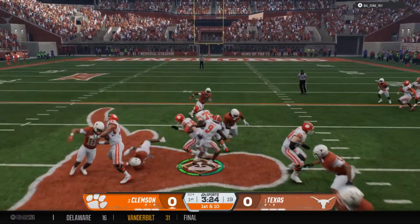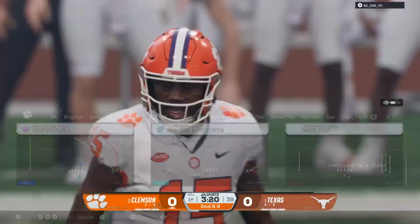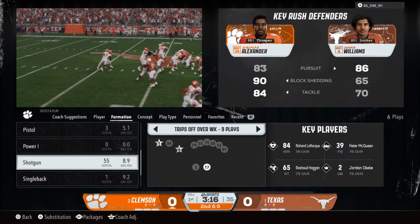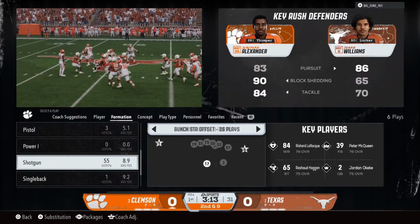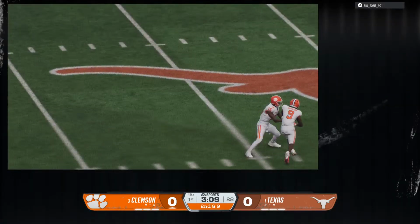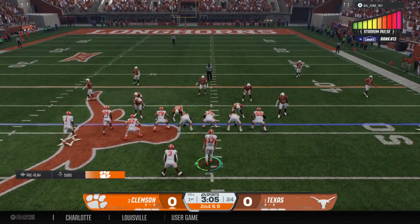From the shotgun now, here's a handoff inside. Just a small gain. Looking at 2nd and 9. Chris, I know it's not a huge gain. You didn't pick up the first down, but it's still early in this game. Never abort this running game. You keep working. It's kind of like a body blow in a boxing match. Keep wearing the defense down, and eventually you can hit a big one.